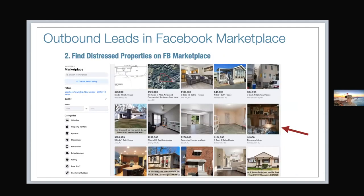So now what you want to do after you go there, either or, I went to home sales, is find distressed properties on Facebook Marketplace. I found this property over here. I'm not really sure what's up with the price, but it looks like someone was trying to rehab it, stopped halfway. It looks interesting. Now what?